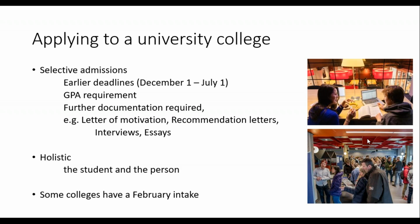There are a few colleges, University College Roosevelt and University College Utrecht among them, that also do a February intake. So if you're interested in not starting in September but in February, that will also be an option at those colleges.